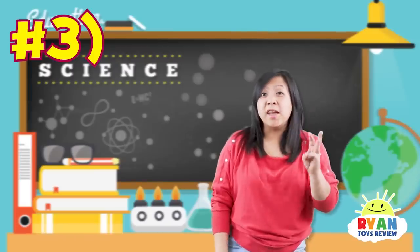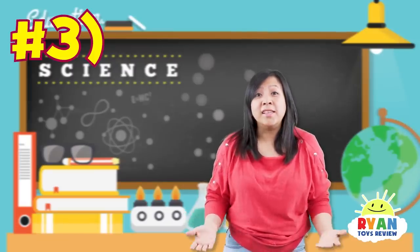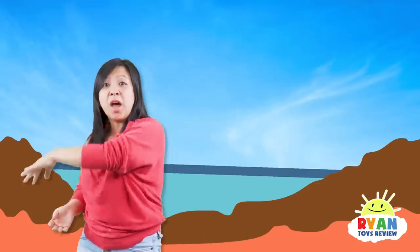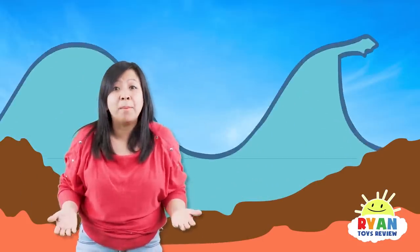The third way a tsunami can happen is a submarine landslide. Sometimes if there's a giant amount of ice or debris or rock that slides through the water, it will cause a tsunami on the other side.